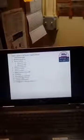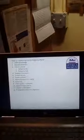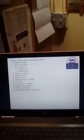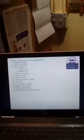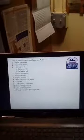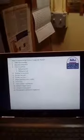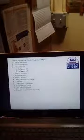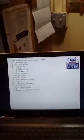So, here we go. This is really kind of small, but I'm going to do this anyway. Once again, there's our wonderful logo. So, I'm going to take care of Esther. Steps in researching Eleanor Hodgman Porter. And you see, I have kind of like 11 that we can do. So if we're researching people, if we're researching Henry Tilton, you catch that one, Frederick? This is what we would do.